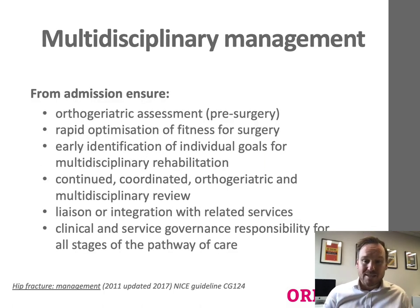Multidisciplinary management. Now this is the underpinning concept of all enhanced recovery protocols and why I believe one of the factors they are so successful. Ortho-geriatric assessment pre-surgery and within the first 24 hours is essential for enhanced recovery in fractured neck of femur patients. Rapid optimization of fitness for surgery. Early identification of individual goals for both rehab and discharge are important. A continued coordinated ortho-geriatric and multidisciplinary review is also important post-surgery.